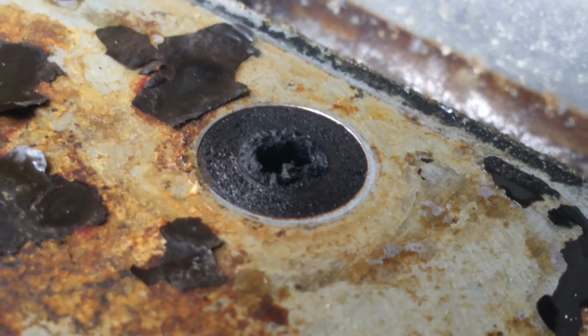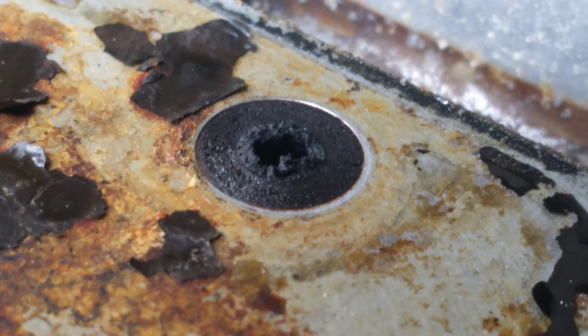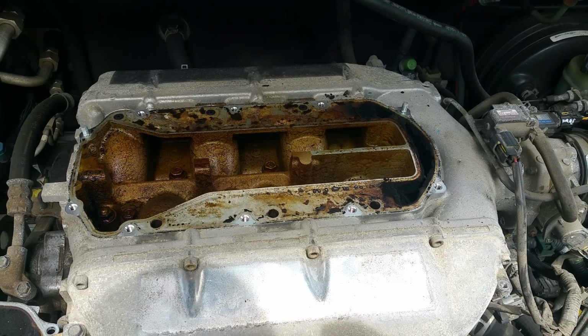You see that tiny little hole? That's all that's left of what's open. So I'm gonna have to clean every bit of this out. Okay.